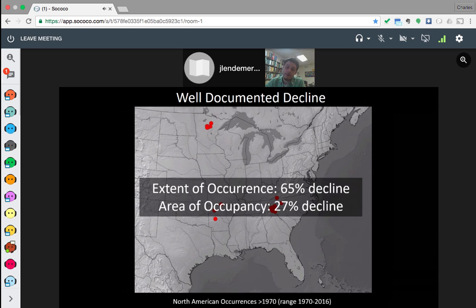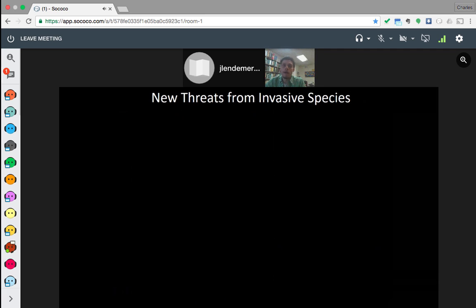So this change, from pre-1970 to post-1970, is actually a 65% decline in the extent of occurrence of this species. And that's a more than 27% decline in the area that the species actually occupies in North America. And it's important to realize that those two numbers, while relatively large, are really quite large overestimates of the actual decline in the area that it occupies and the extent of its occurrence, just because of how those numbers are calculated. There are standard ways that that's done for the IUCN. So we know that this species has suffered a significant decline.